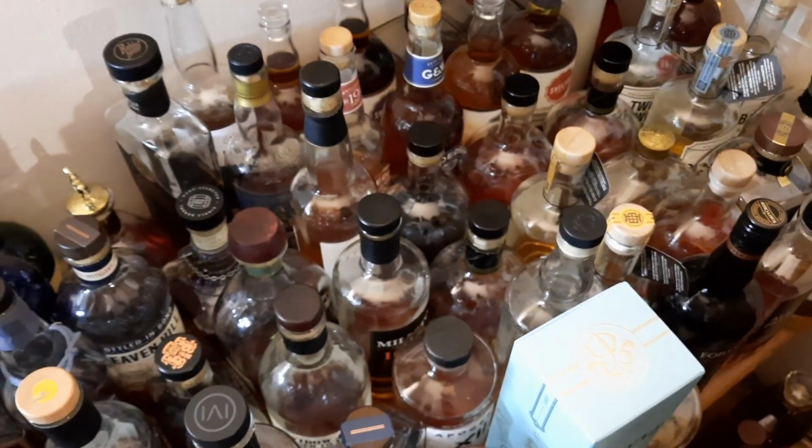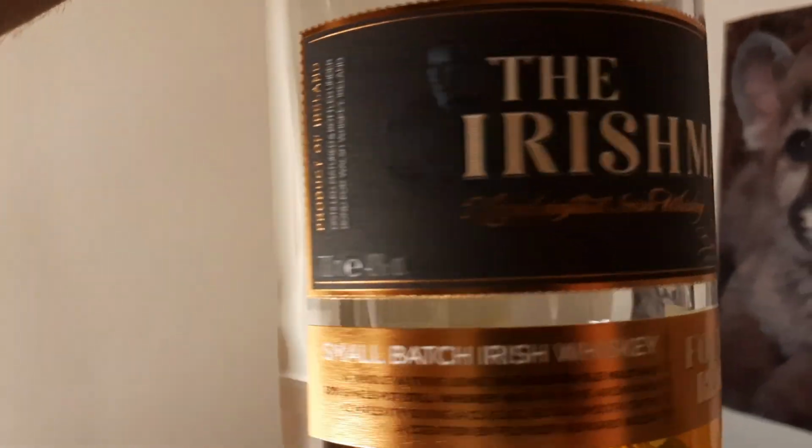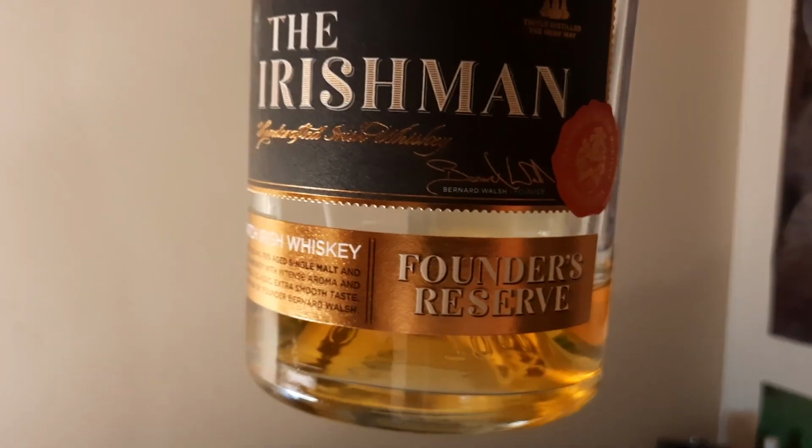And also some Irishman. Now I've seen a lot of different expressions of Irishman on different shelves. And this one is the Founders Reserve. I've not had any of the others. I might try them eventually.